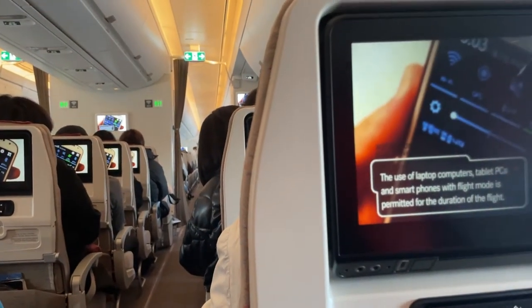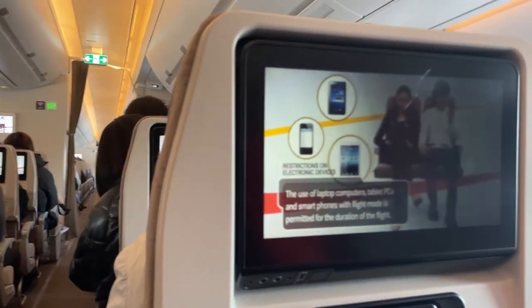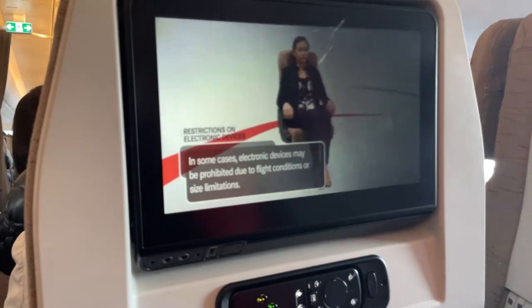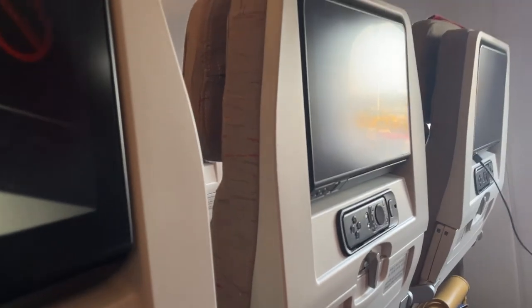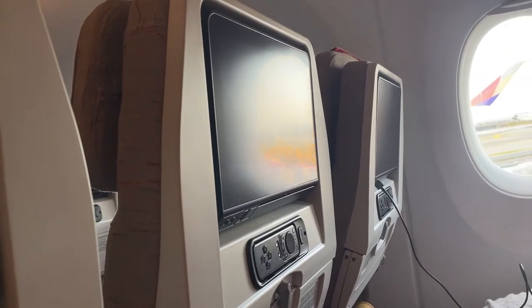The use of laptop computers, tablet PCs, and smartphones with flight mode is permitted for the duration of the flight. In some cases, electronic devices may be prohibited due to flight conditions or size limitations. Please follow the cabin crew's instructions at all times.